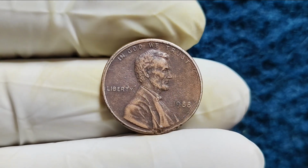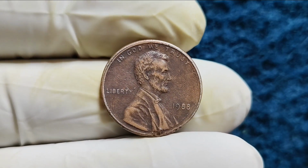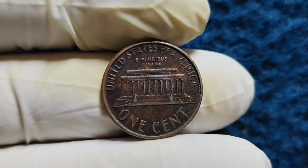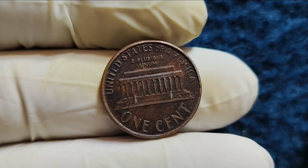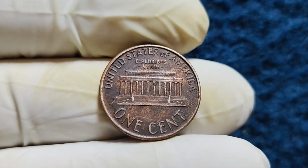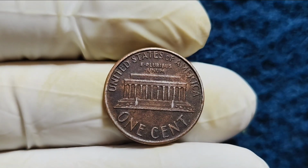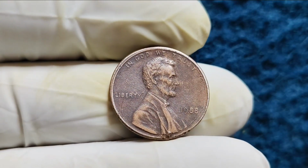Now, let's talk about why this penny is worth a whopping $2.4 million. The reason behind the value is twofold: rarity and demand. These coins were never meant to be released without a mint mark, so the few that slip through the cracks are incredibly scarce. In fact, many coin experts believe that there are less than a dozen 1988 no mint mark pennies in existence, and each one could be worth millions.